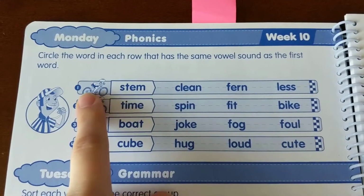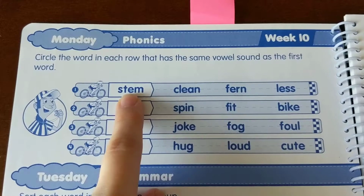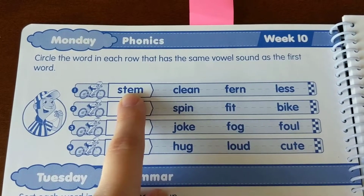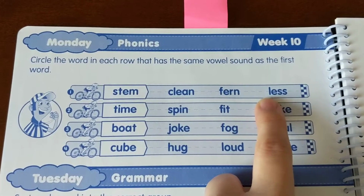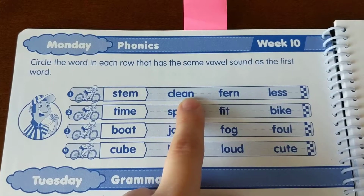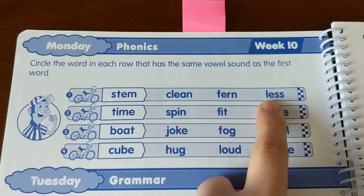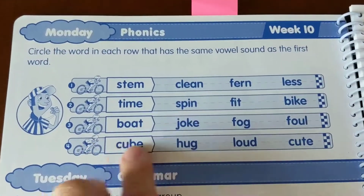What's it saying? So the first one is stem. Let's chop that. St, m. So I'm listening for my vowel. Clean, fern, less. Let's chop those. K, l, in, f, n, l, s. Circle the one that is the same as stem.